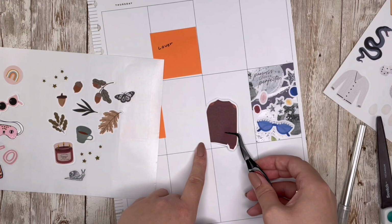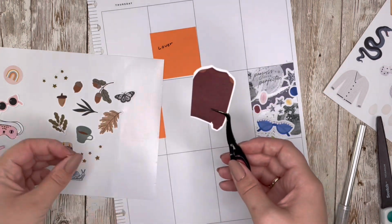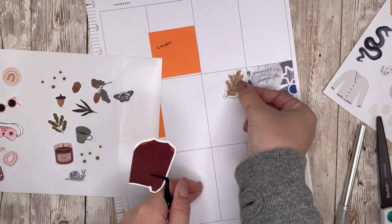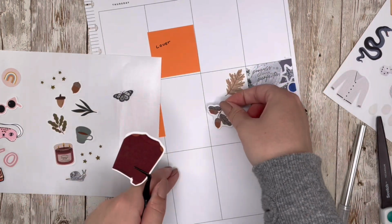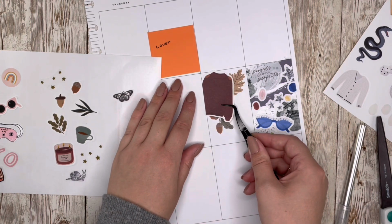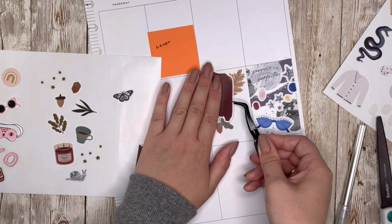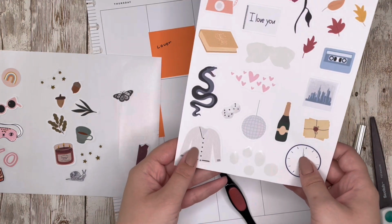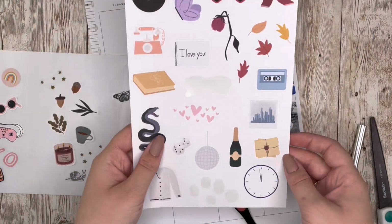And maybe I should put some leaves behind it first. So I grabbed a bunch of these autumn leaves out of Whimsy Luxe as well because that's kind of the vibe here. I'm gonna add the acorns right down here. Let's put this cardigan on top of it. I know it's not the Taylor Swift cardigan. This one over here on the Eau Claire's Creations sheet is, but I felt like this sticker was more in line with what I wanted to do for that.